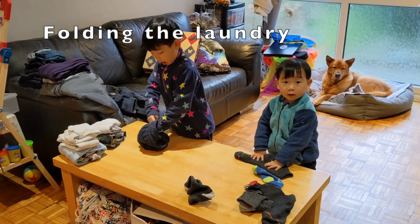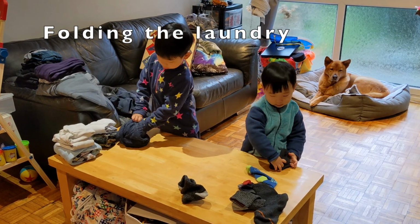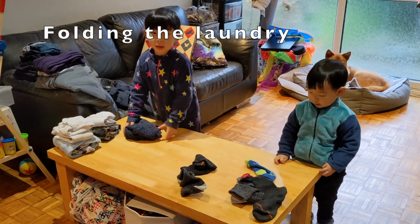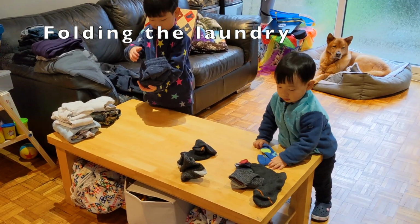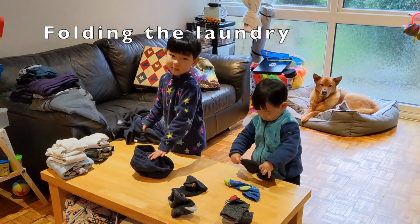So I never stop them from doing it. I've always complimented them for what they've done. But you can see big brother Socks here is getting a little frustrated that he's saying it's not beautiful how he folded it. So you can see the child start to have some standard for himself when he tries to help.